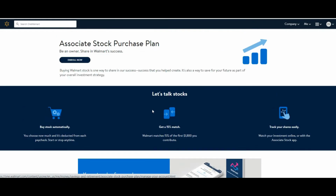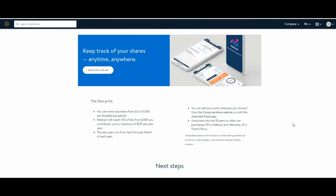Let's look at the fine print. It says you can invest anywhere from $2 to $1,000 per bi-weekly pay period. Walmart will match 10% of the first $1,800 you contribute, up to a maximum of $270 per plan year. The plan year runs from April through March of each year. So basically from April to March. You can sell your stock whenever you choose from the Computershare website or the associate stock app.